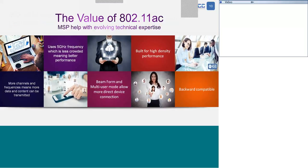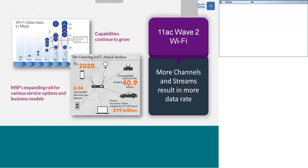When we look at 802.11ac from an MSP perspective, it means understanding the details of the technology itself: whether there are more channels, more frequencies, and the details of beamforming and multi-user, and what those actually mean. So staying connected and trained by the vendor becomes vital for an MSP to have a proper managed wireless network environment. Then there's understanding backward compatibility, because even though the marketing hype can say things are backward compatible or work with everything, we know from a deployment standpoint that is definitely not the case. In that decision-making process, you understand from a managed perspective what the capabilities are to continue to grow in the long run, as well as the expandability of the solution.